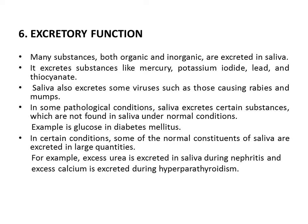Next is excretory function. Saliva excretes substances like mercury, potassium iodide, lead, and thiocyanate. It also excretes some viruses such as those causing rabies and mumps. In some pathological conditions, saliva excretes certain substances which are not found in saliva under normal condition. Example is glucose in diabetes mellitus.